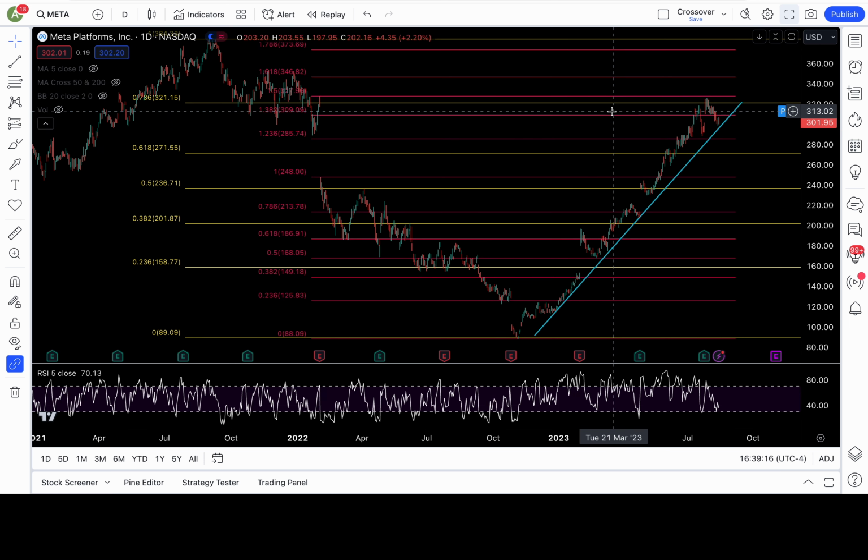304, 306, and especially that 309 level. 309 is a fib level. Above 309, I will be a little more bullish and favor more upside. But if it breaks down this support line at 299, guys, get bearish. We're going to go down even lower.